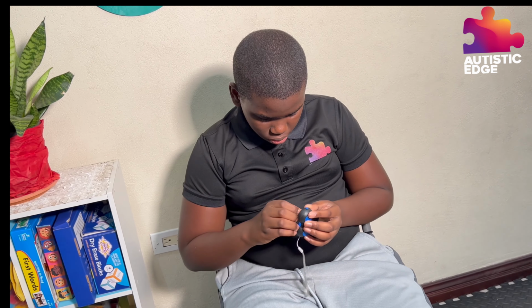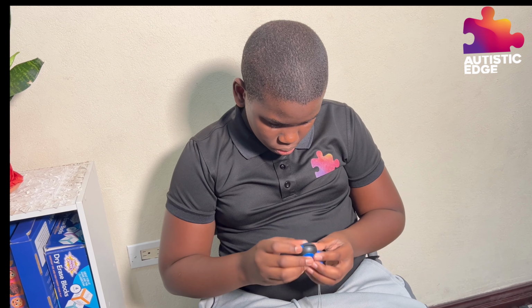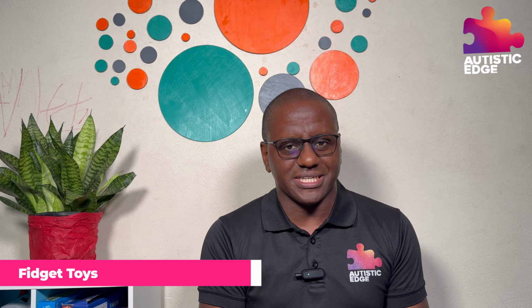That's another one. And then there's this other one that is almost like a game controller, but it helps in terms of the pressing and depressing of buttons, and also the rotation of a control, the sliding of things. So it has multiple things on there, turning on and off. You can help to simulate a switch and that sort of thing. So these are examples of sensory toys or fidget toys that can be useful for those children.